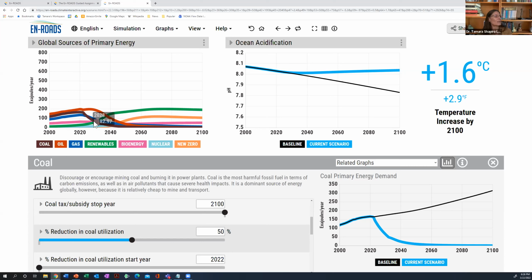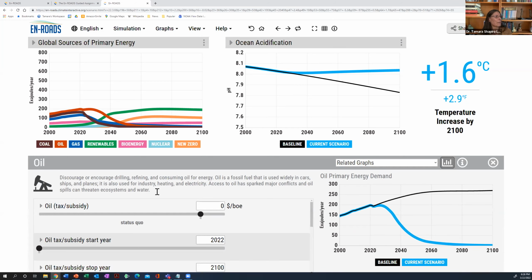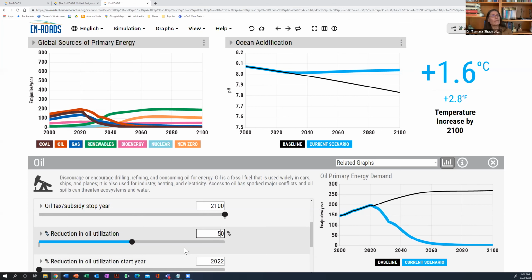So it's gone down, and we can do the same thing for oil. We can reduce that by 50%. Okay, it still didn't impact the temperatures anymore. Okay, so this is a scenario we've come up with.